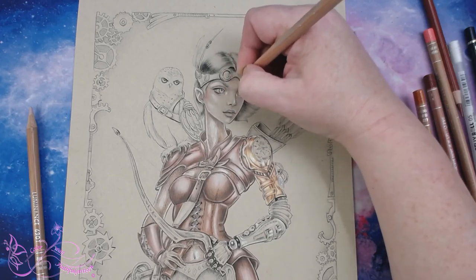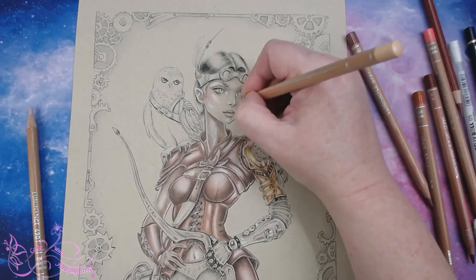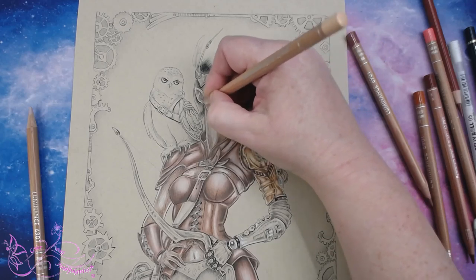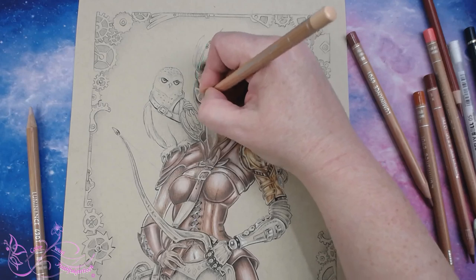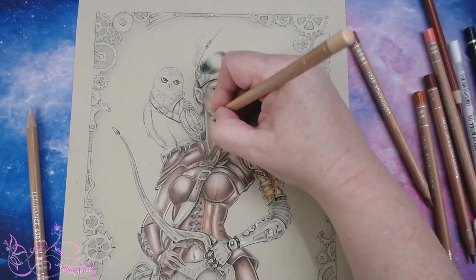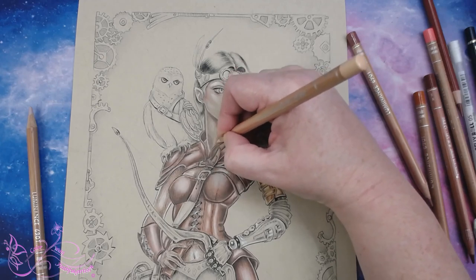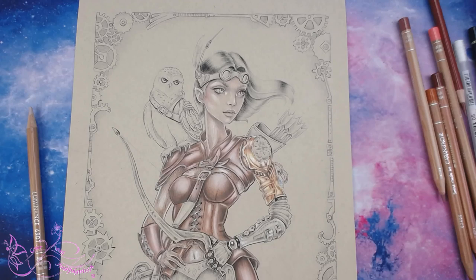Got a unibrow, monobrow. Gave her a monobrow. I figured she needed it. I don't know, it just happened. She's already lightened up. She's now lighthearted. She's still pretty. I like pretty.